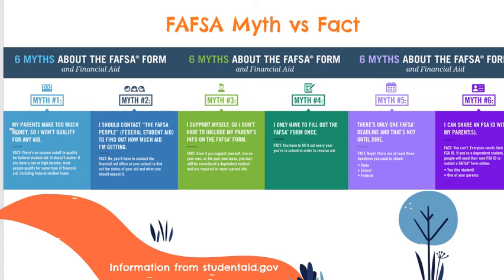I support myself, so I don't have to include my parents on the FAFSA form. That's not exactly true. If you get insurance coverage from your family, you're going to need to contact your family to get their information for the FAFSA. So there are a lot of situations that might come up.